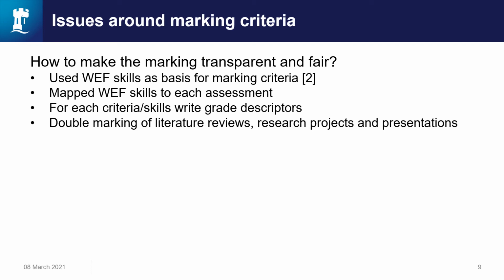And for each one of those marking criteria, I mapped it against the assessments. So which assessments were going to assess which skills. Not all the skills in the World Economic Forum's documents are appropriate, but lots of them were. And then for each assessment and for each skill within that assessment, we wrote some specific marking criteria, some grade descriptors. What does it mean to be excellent, good, average, or poor in each of the areas?